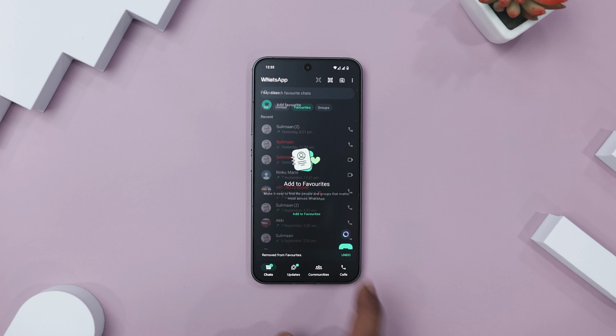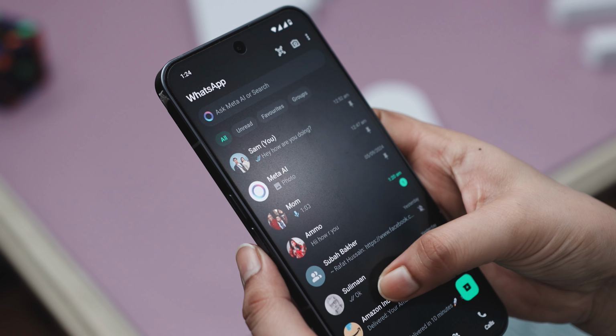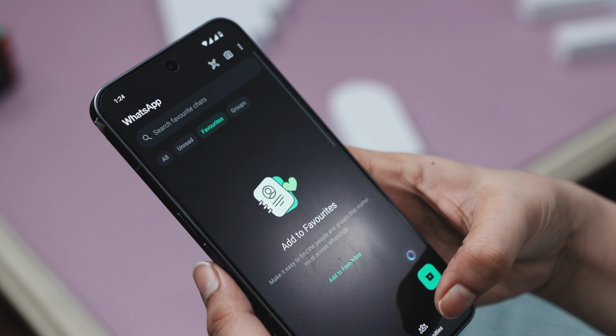Now, what's also great is that this favorite feature isn't just for chats. It is available in the Calls tab too. So if there are people you frequently video call, you can add them to your favorites there as well. And this makes it really easy to get in touch with the people you interact with the most without having to scroll through your entire contact list.